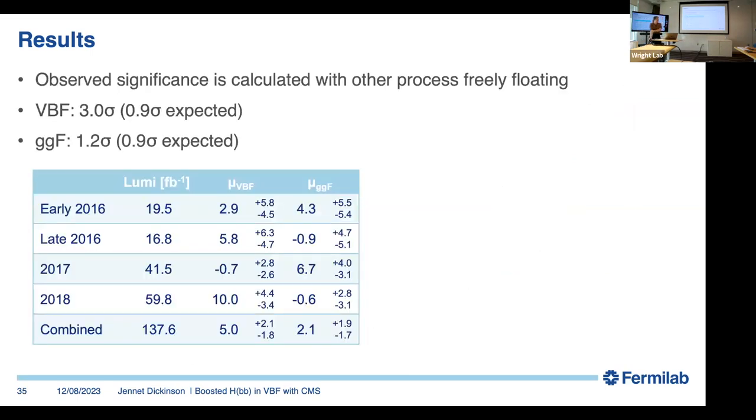Okay. So quantitatively, what does this correspond to? We can calculate a significance for each of these processes separately, for vector boson fusion and gluon fusion, with the other process freely floating. So we end up with 3 sigma for VBF compared to 0.9 expected, 1.2 sigma for gluon fusion, 2.9 expected. And then here we have the signal strength shown separately in each of the different data taking periods that we consider. And then the most interesting row is the one down here on the bottom.